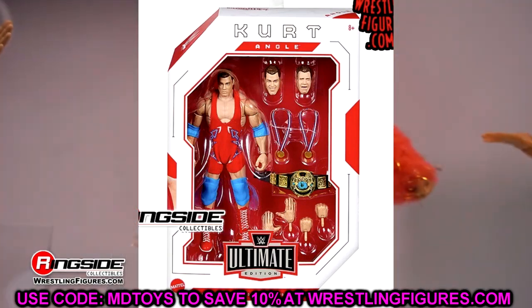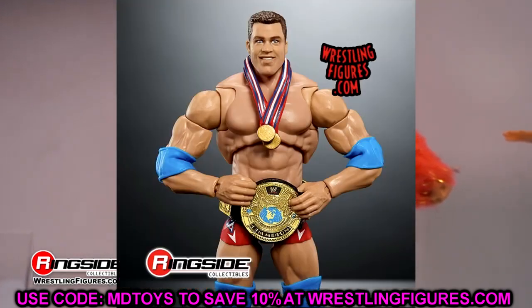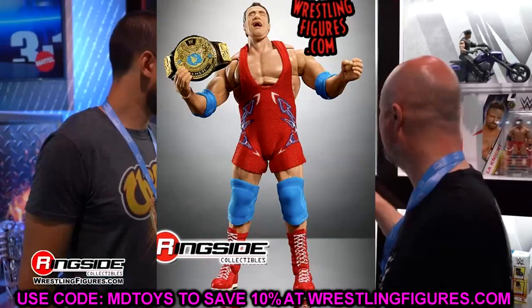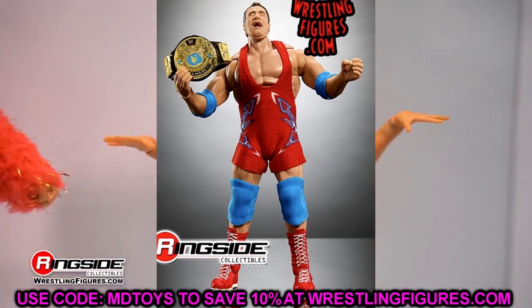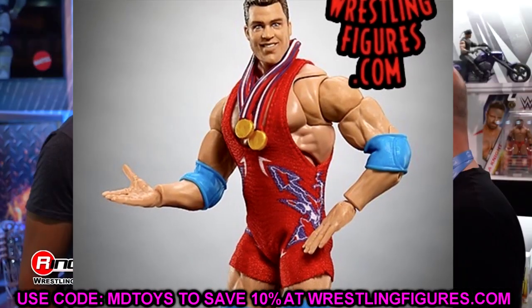Now, you put the singlet on there, and it doesn't look that bad, right? It actually looks okay, but I think that putting a different torso on there is going to make this figure look so much better. I think that the head sculpt where he's stern looking really doesn't look like Kurt Angle to me. I like the entrance gear reuse here. That's probably my favorite head sculpt of the three.